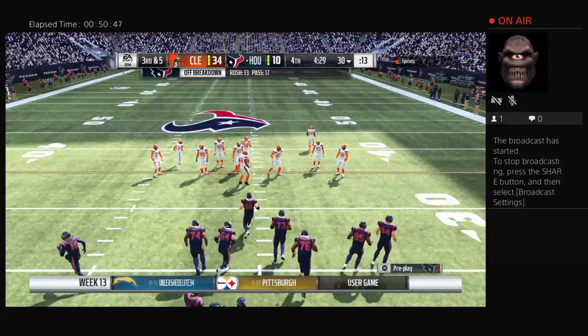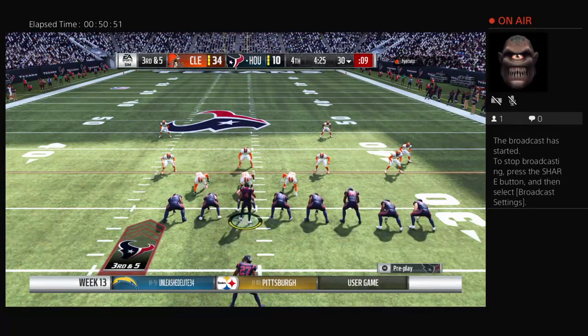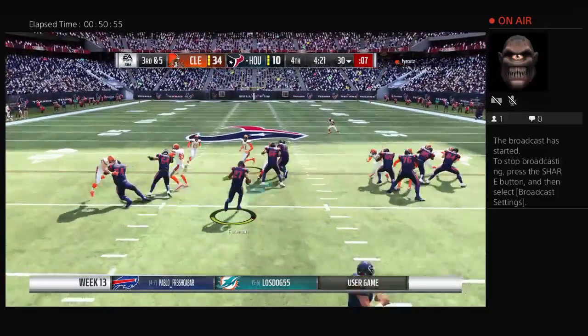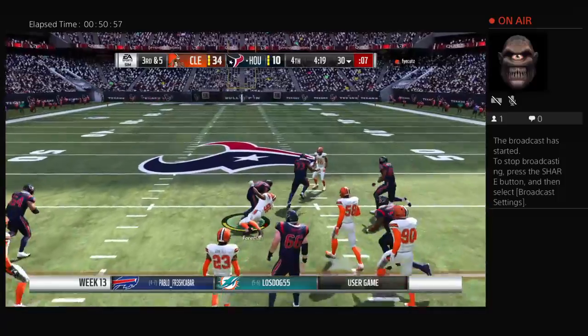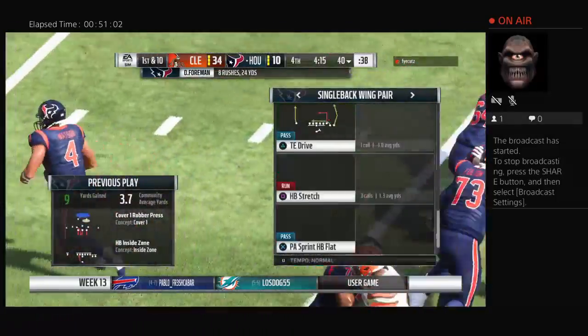The Texans on 3rd down. They've been good, 3 for 4 thus far. This will be 3rd and 5. Watson hands this to Foreman. They get 9 yards there, and they get a first down.